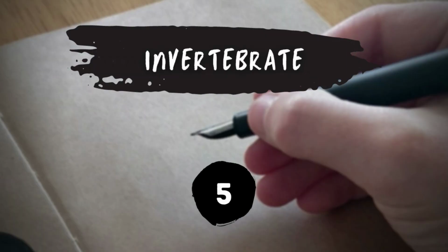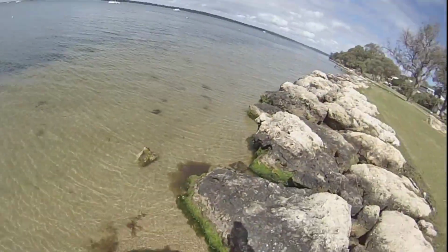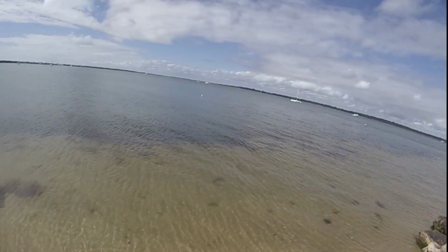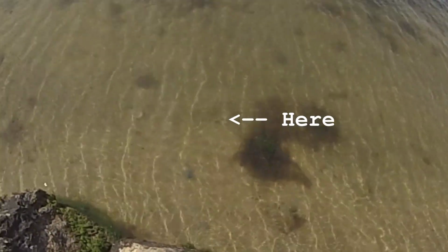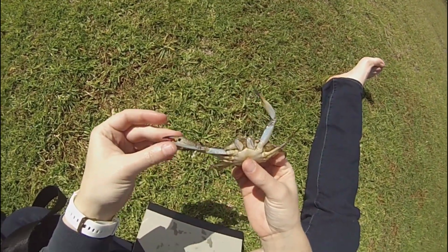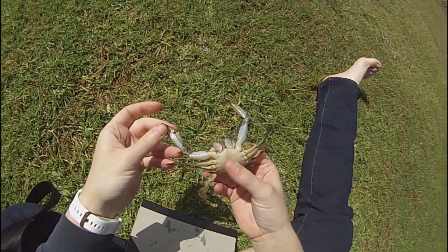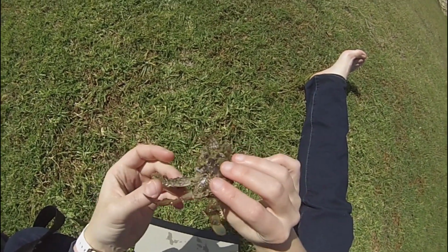Marley's prompt for day 5 was a quick sketch of an invertebrate, so I was looking outside for spiders or insects. I headed towards the inlet, then followed along the shore when I spotted this dead crab upside down in the water. I pulled off my shoes and socks, went in the water, grabbed it, and then started sketching while my feet dried in the sun.